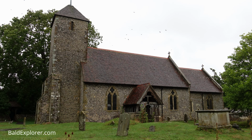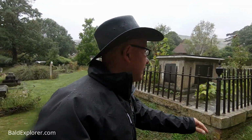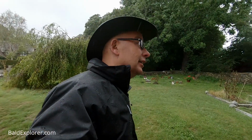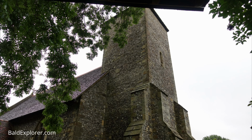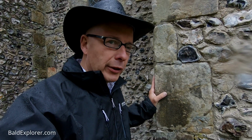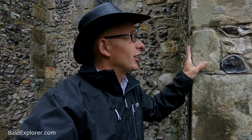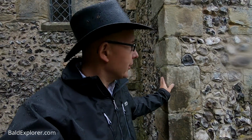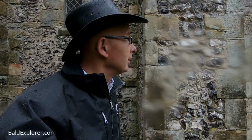There's a rather smashing west tower this end, which is difficult to get pictures of without rain falling on the lens, because obviously rain comes from above. But it's quite a thin tower. I'm loving the flint and the rubble, which is what it's made of. And here you've got some sandstone quoins on the side here, which could well have come from the local area. Although, of course, we're on chalk here, so it may have come from further inland.